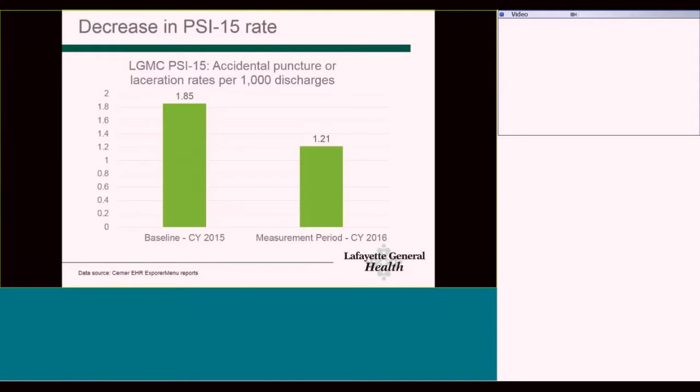The PSI-15 accidental puncture laceration rate in calendar year 2015 was 1.85 cases per 1,000 discharges, and the rate in our measurement period decreased by about 34% to 1.21 cases per 1,000 discharges.